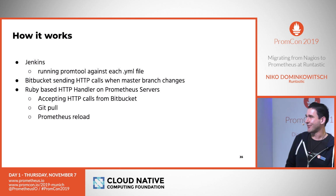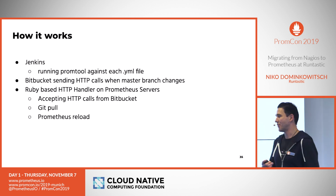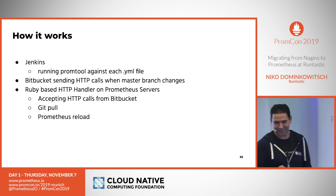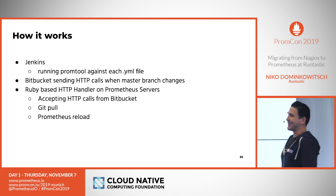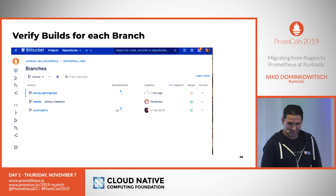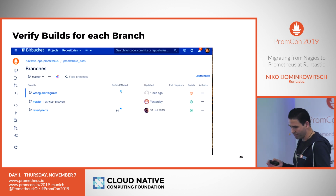When this HTTP call is received, a Git pull is initiated, and then a Prometheus reload is done. Not a restart, because a restart takes up to 20 minutes in our setup, but the reload will do the thing for you. And this is how it looks when you're developing recording rules or alerting rules.